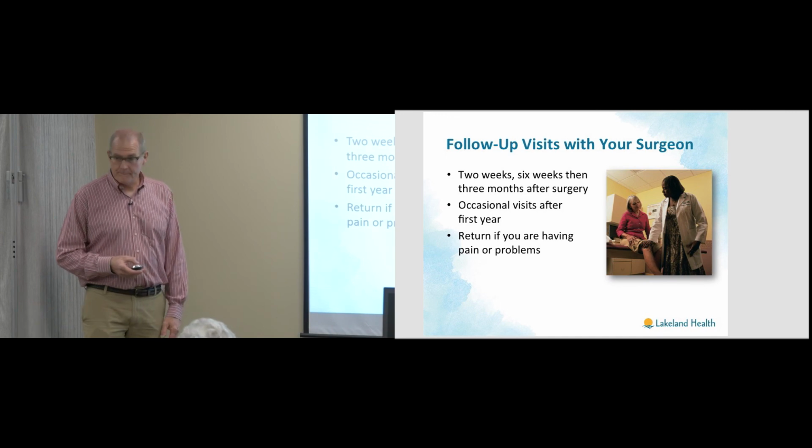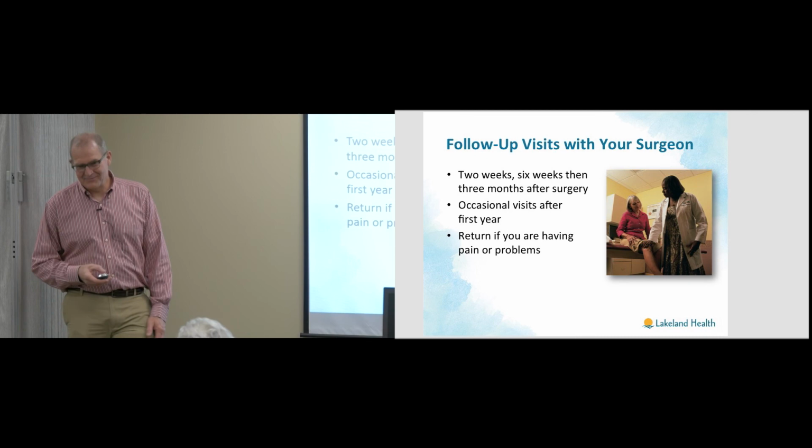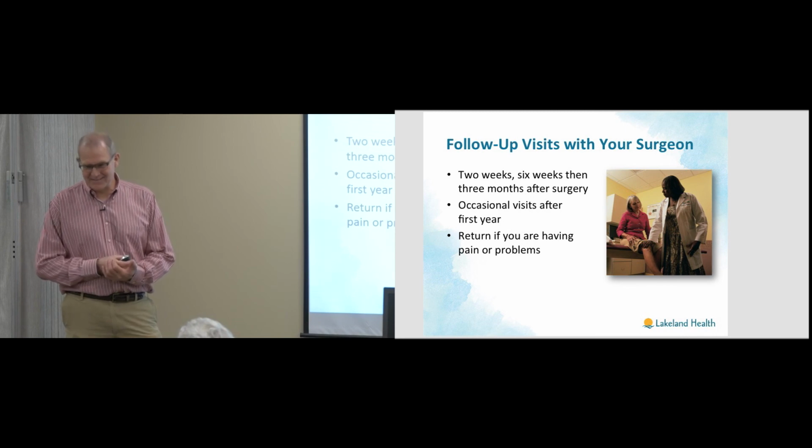Can you cross your legs? At about 12 weeks out, we let you cross your legs. Initially not, because that's how we get into the hip joint. There are some hip precautions that we follow immediately afterwards.